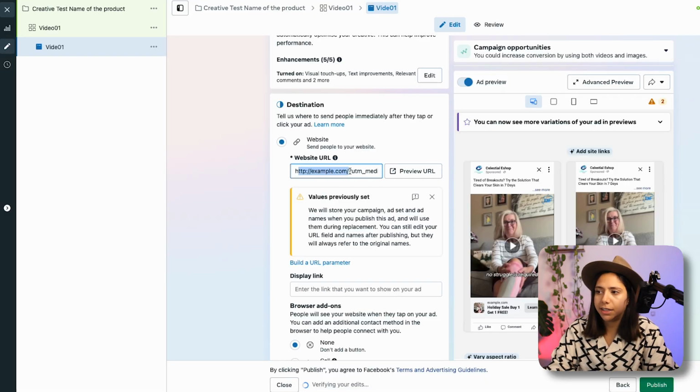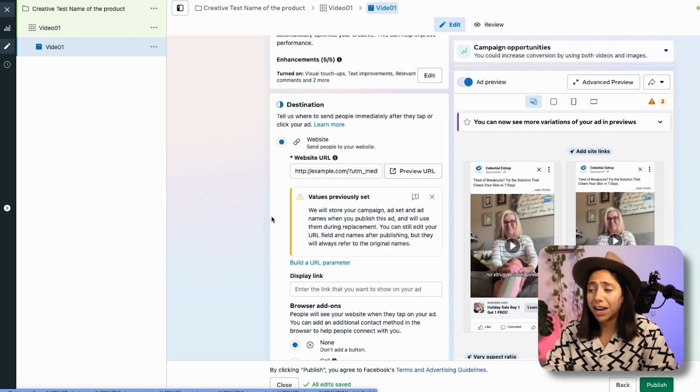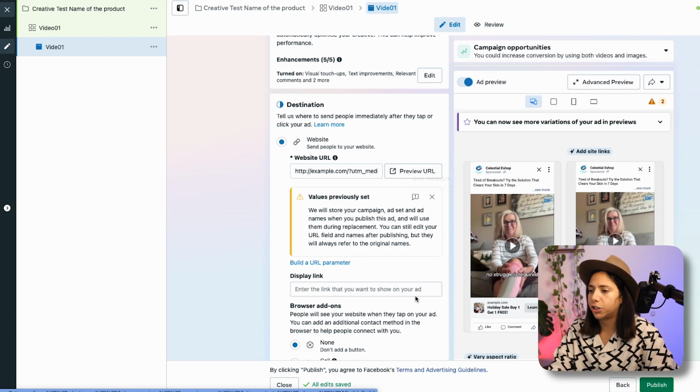You're gonna see that this is the base link and there's added code. Right now, of course, this is just a website example, so there's nothing that's gonna show up, but it would show up over here. And I would highly recommend you to click on the preview URL. Otherwise, you're not gonna know if it's working or not. And I always like to double check my things. So make sure to double check the whole thing.